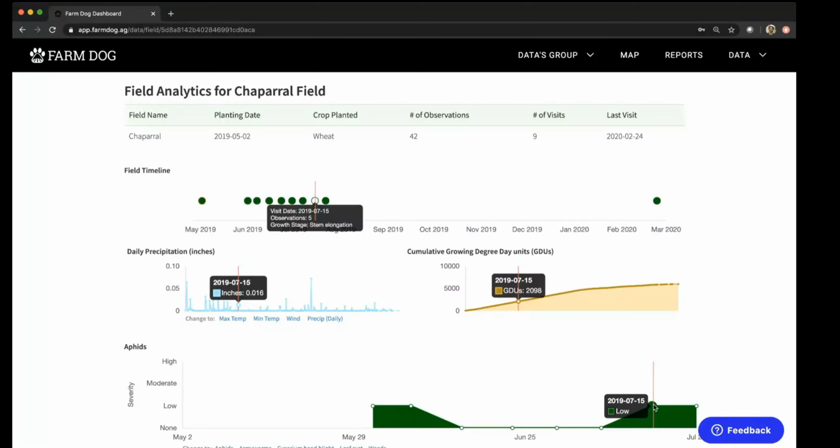Over time, we're also going to be adding on here what treatments you actually applied in the field, so you can see efficacy ratings over time. We'll be able to start comparing efficacy across your different fields and across the state and across the country to see what works where. Make sure we're not getting resistance. And so this is really that next step in terms of what FarmDog is doing.